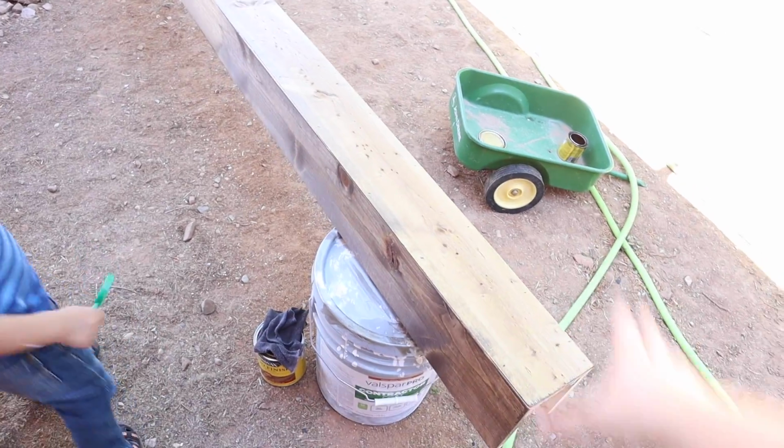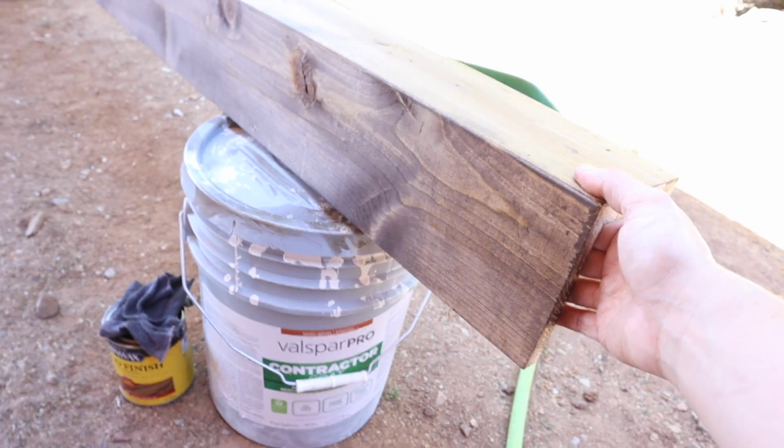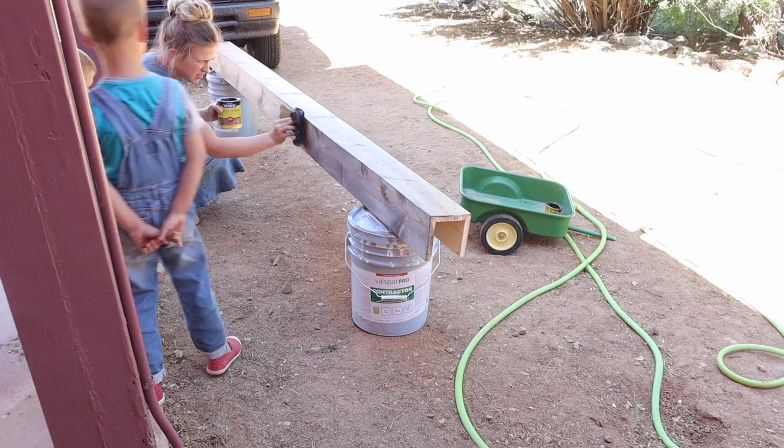Okay, so we pieced together the second part of the beam, and now I put on the first coat of stain, and now I'm going to go on with a second coat because it got a little bit darker here than everywhere else.